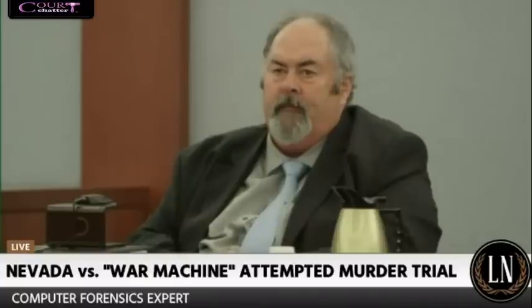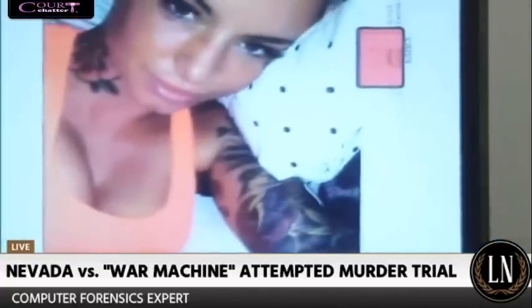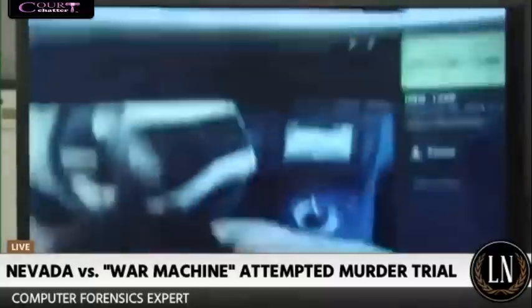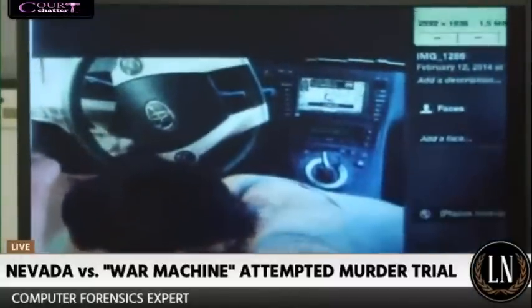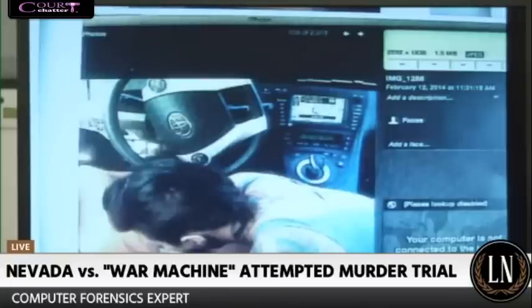All right, I just want to throw a couple pictures up to ask if these are part of your report. Defense 700 is a picture that you examined. It is. All right, that appeared to be a Toyota dashboard. It does. I hadn't noticed that before, but yes, it does.